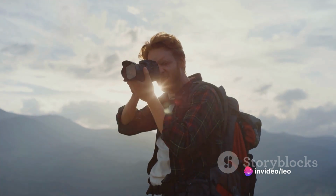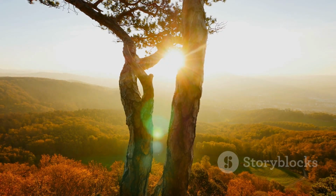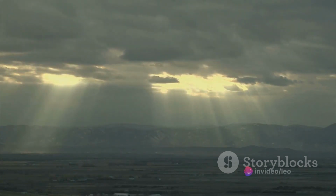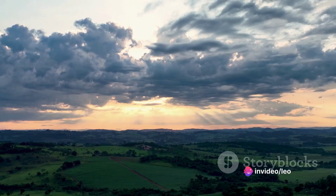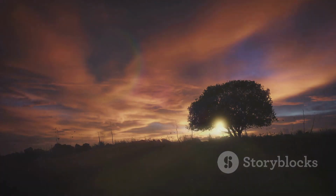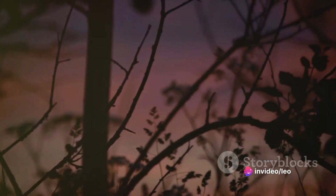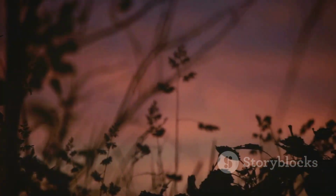But identifying a potential location is just half the battle. The other half is understanding how the light interacts with the landscape. Light is like a chameleon, changing its character with the time of day, the weather, and the seasons. So it's important to consider how the lighting conditions might transform your scene at different times of day. Early morning and late afternoon, for instance, often produce warm, soft light that can add an ethereal quality to your images. Once you've found the perfect location, it's time to focus on composition.